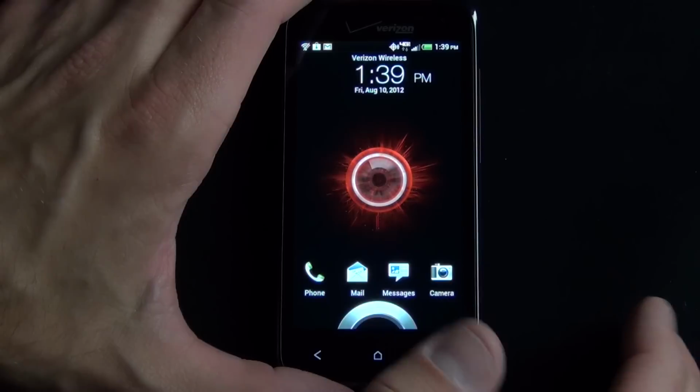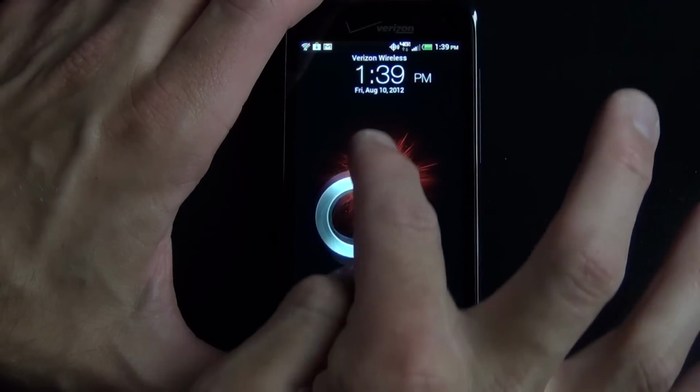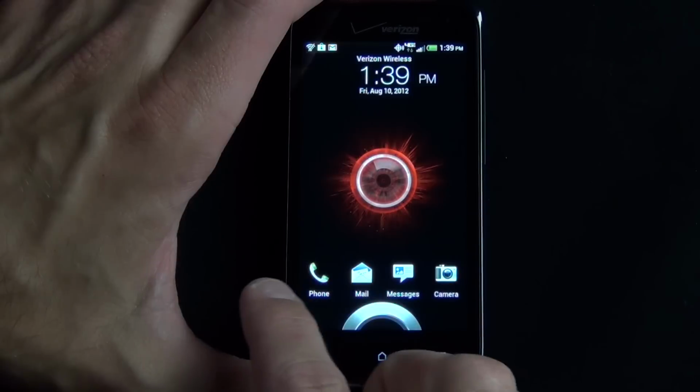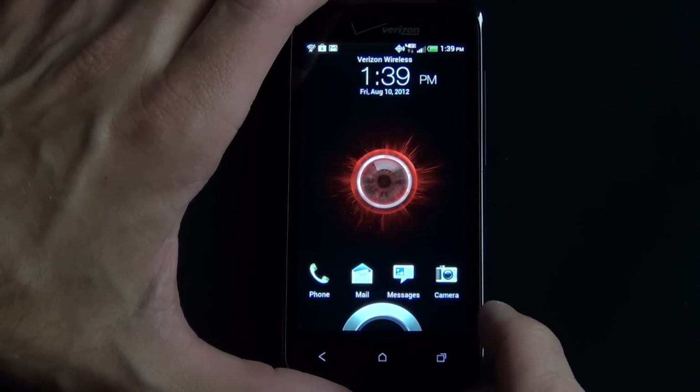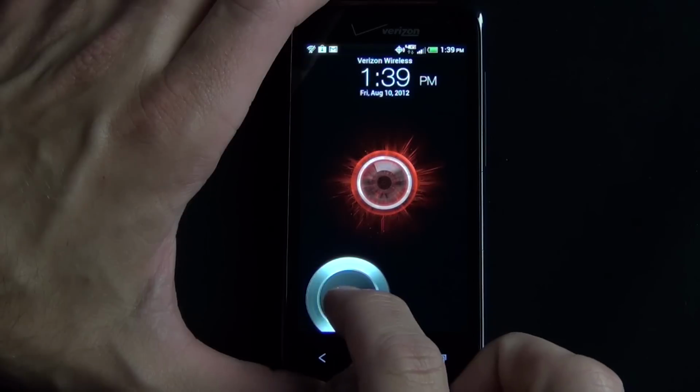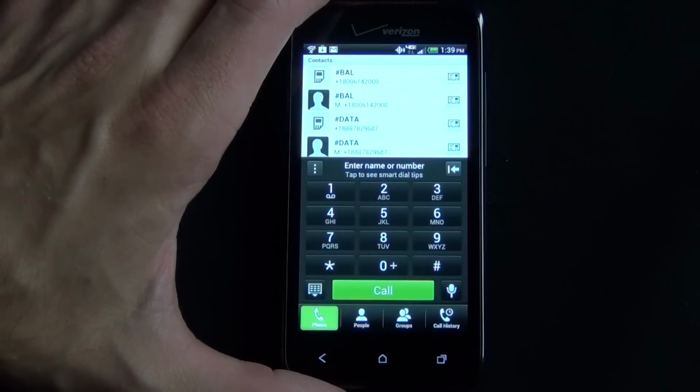Now it starts off with the home screen here, so you can see we have this little circle here which you can swipe up to unlock the device, or if we go back to the lock screen, we have 4 apps here we can launch right from the lock screen, including camera, messages, mail, and phone. So if you swipe down to the circle, you can see it launches right to that app.